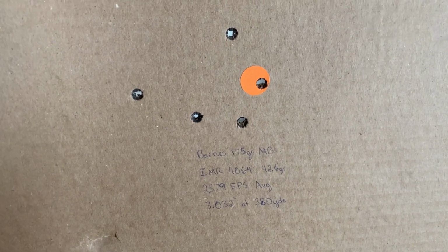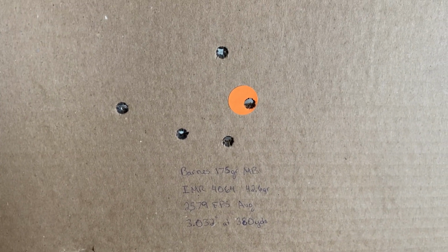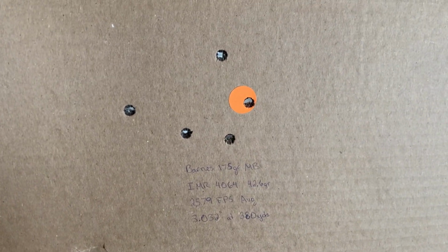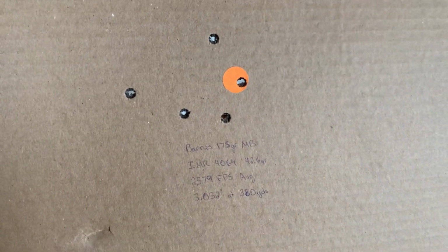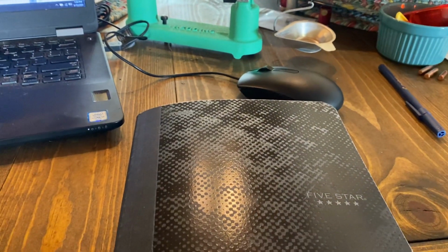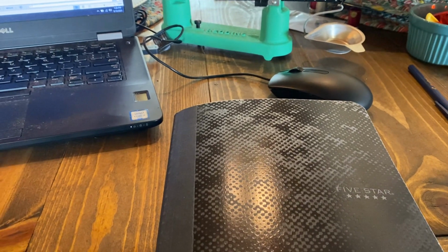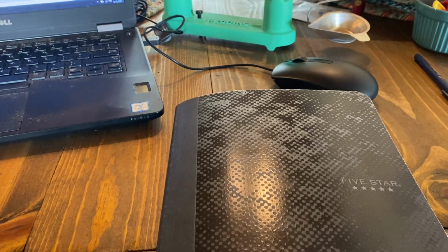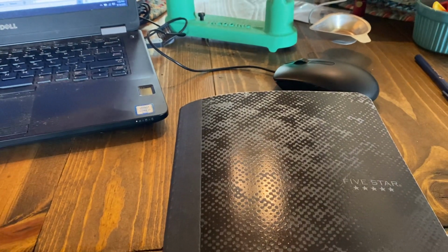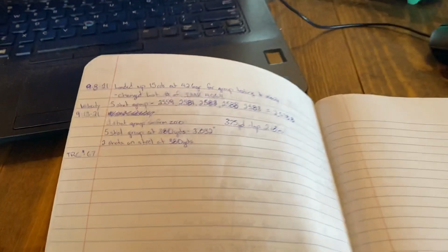Now that we know we have a fairly solid platform velocity-wise, or at least hopefully we do, and we're grouping well, then we can start to tweak our overall length and notice any changes. So that'll be good. That's kind of what's up next. I'll load up some more rounds at 42.6, go out, capture velocity data across a larger sample size, see if we're maintaining good standard deviation, and then we'll go from there. So that's it. Just wanted to update you guys on where we're at with the 308. Really cool stuff. Couldn't be happier.